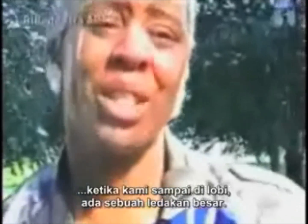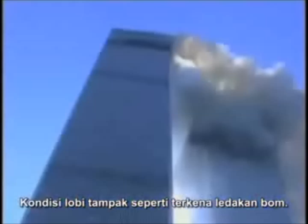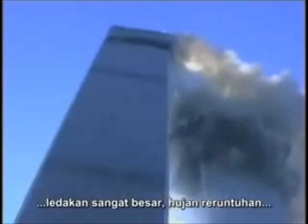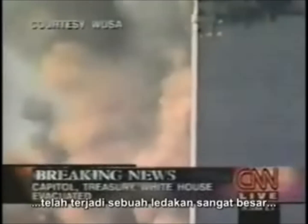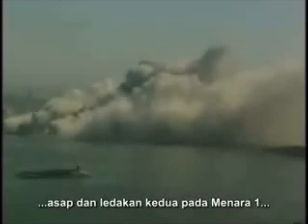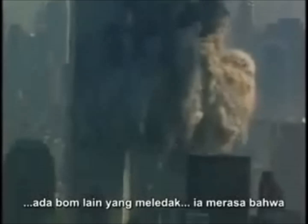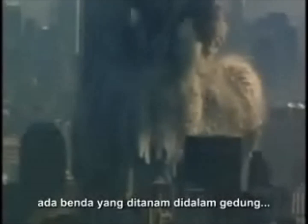Then we get to the lobby. This is a big explosion. The lobby looked as though a bomb had exploded there. A huge explosion now raining debris. Huge explosion that we all heard and felt. We just witnessed some kind of follow-up explosion. We heard a very loud blast explosion. The secondary explosion at Tower 1. That is another bomb going off. He thinks that there were actually devices that were planted in the building.